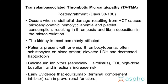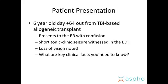It's definitely been associated with calcineurin inhibitors, with both cyclosporin and tacrolimus. The combination of tacrolimus with sirolimus was shown to have a marked increase in thrombotic microangiopathy that can be mitigated when you take the sirolimus away. There's early evidence that eculizumab, a terminal complement inhibitor, can improve renal function and salvage many of these kids that had very poor outcomes previously.